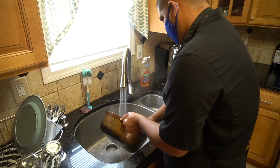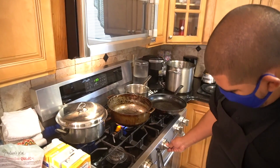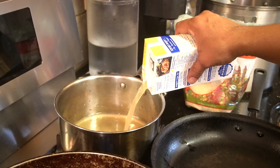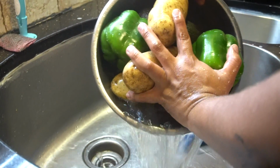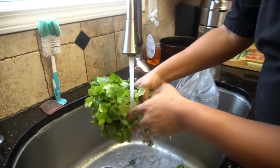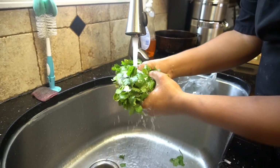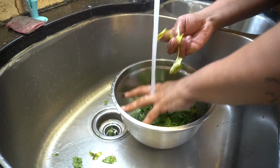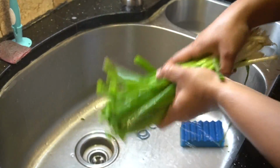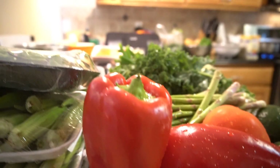Time to organize the vegetables, wash some pots and pans, and then it's time to start cooking. Time to add some water and some vegetable stock. The pots are all ready now. Now it's time to wash all of the fruits and vegetables. That's a lot of fruits and vegetables.